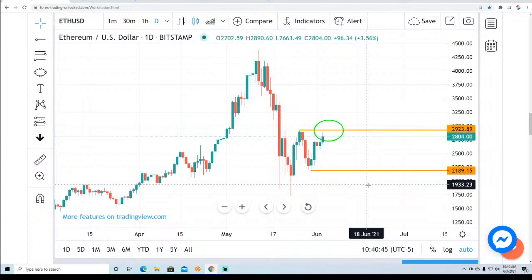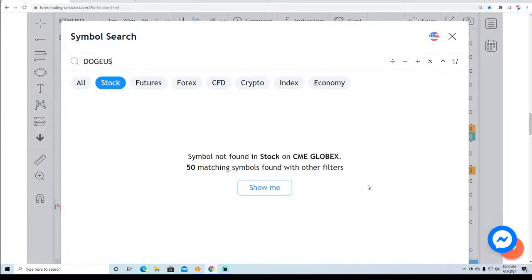That's what I think is more likely going to be the path. We'll see how it goes. So Ethereum looking for a breakout. Now let's look at the Dogecoin.